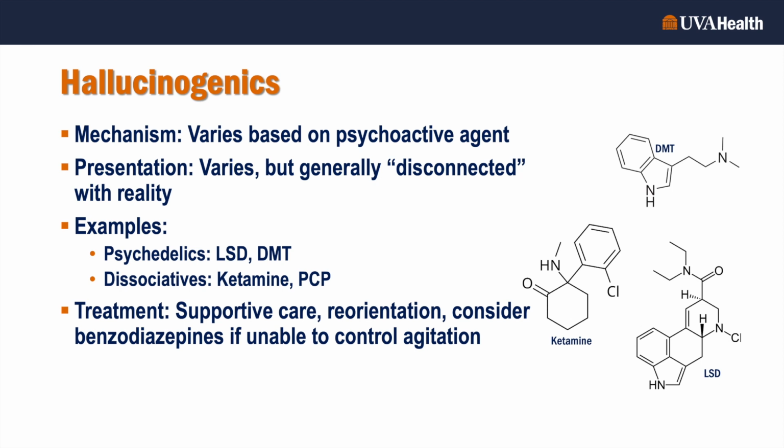DMT is another one that is a psychedelic, again a manufactured chemical. Then you have your dissociative agents. Ketamine, again, here comes another drug that we give in the pre-hospital and in-hospital environment. And PCP or phencyclidine, a strong dissociative agent that is a drug of abuse.